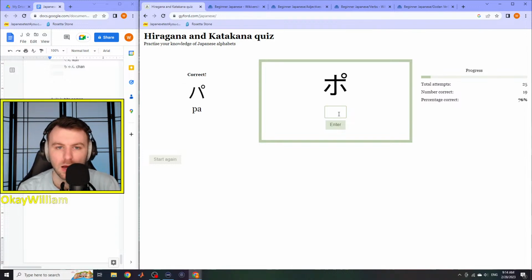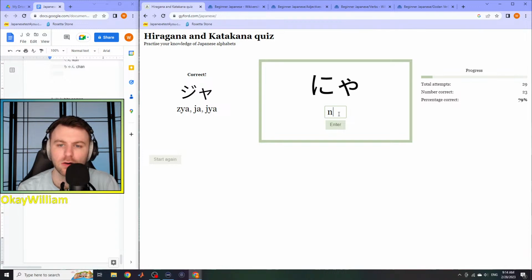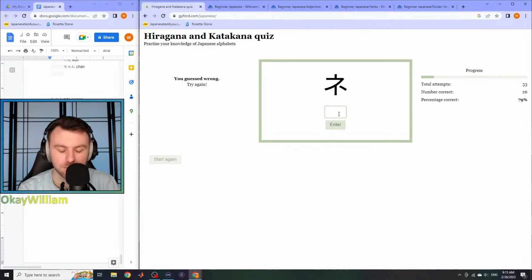Pa. I think this is po. Yeah. New. This one is going to be ja. This one is nya. No. Yeah, nya. Okay. So I get lost on this, but based on the other one being, this is shu. Yeah. Okay. I think this is ryu. Ooh, I goofed this one all the time. Row? No, it's not row. Ru? I've messed up this one so many times that it's actually emotionally distressing.